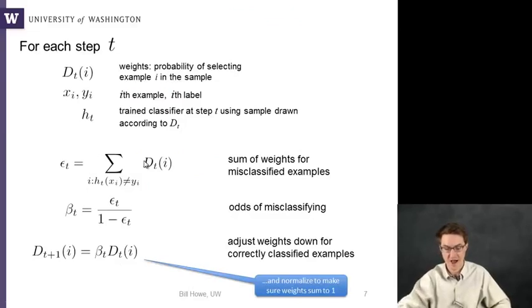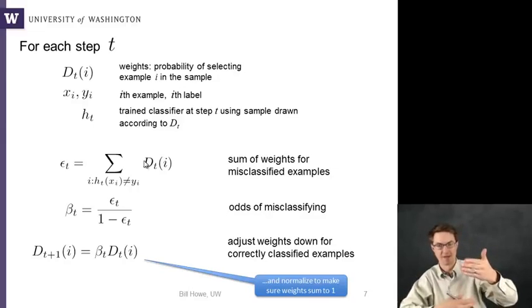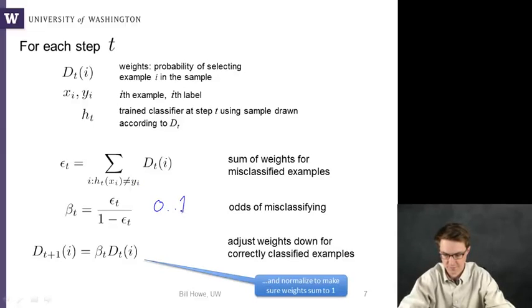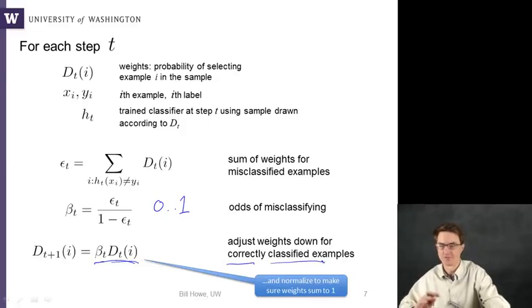Then compute what's called the odds, which, given a probability, is that probability over 1 minus that probability. So compute the odds of misclassifying, and then weight those values by the odds. Excuse me, that's not quite right. This is a value between 0 and 1, and so this gives lower weight to d of i, and you're only going to apply this function to the ones that were correctly classified. All the other weights, you just leave alone.